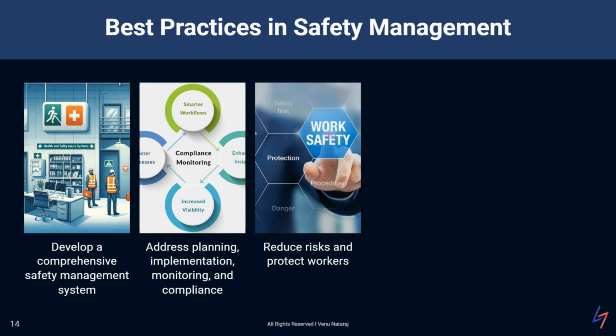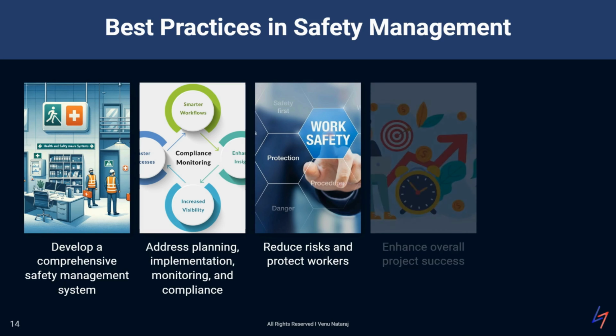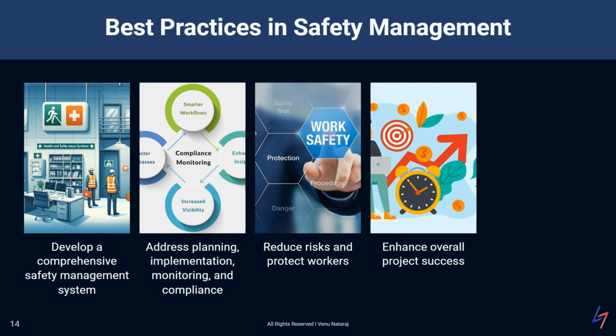Then, reducing risks and protecting workers. Identifying and mitigating potential hazards to create a safe working environment for all the personnel. Enhancing overall project success. Effective safety management contributes to improved efficiency, productivity, and project outcomes.